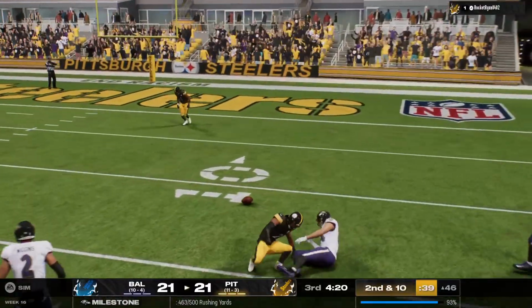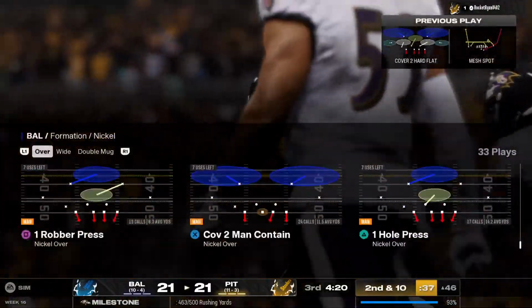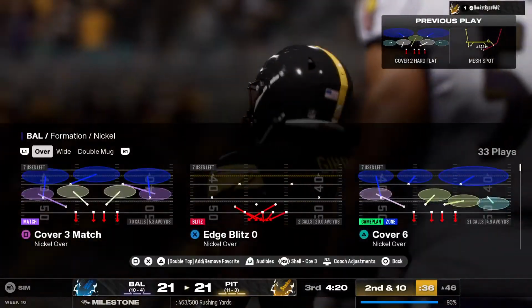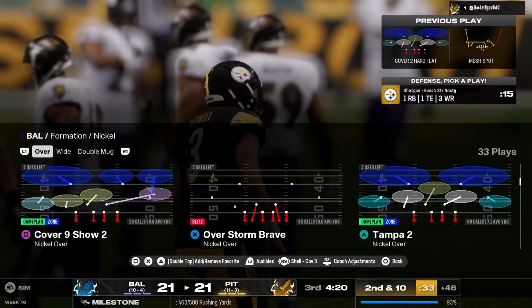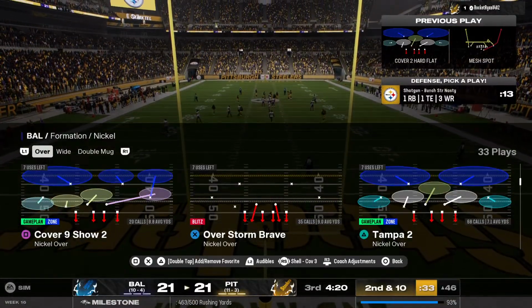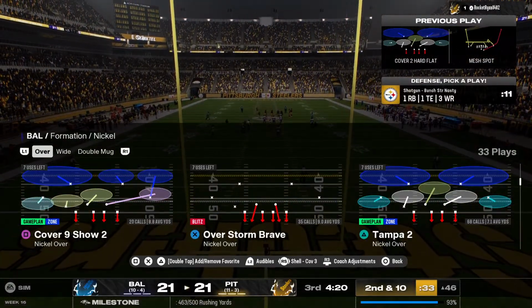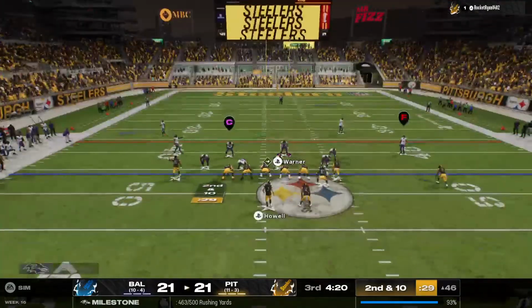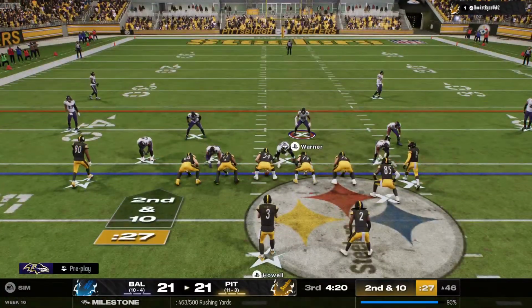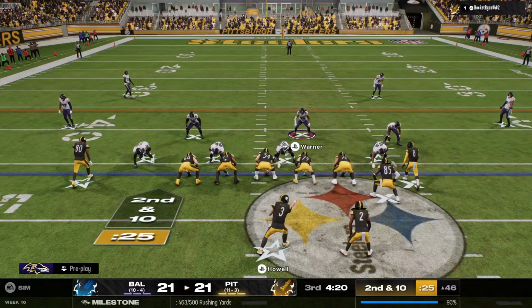That is incomplete. That's some good closing speed there defensively because that looked open for a minute. But that's great work with the ball in the air. Never gave up, converged on his man, and broke the play up. Here's 2nd and 10. 60 Bobcat. Come on. 19 tight. 19 tight.